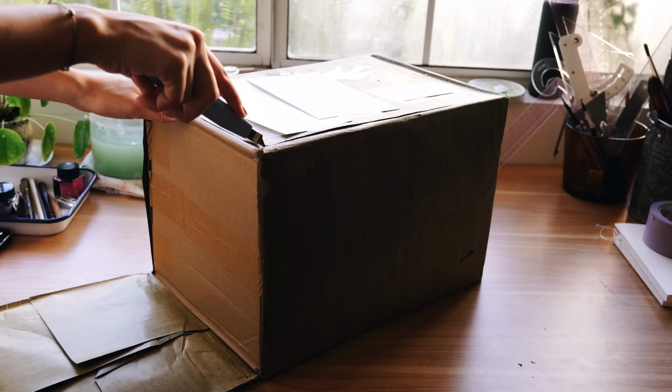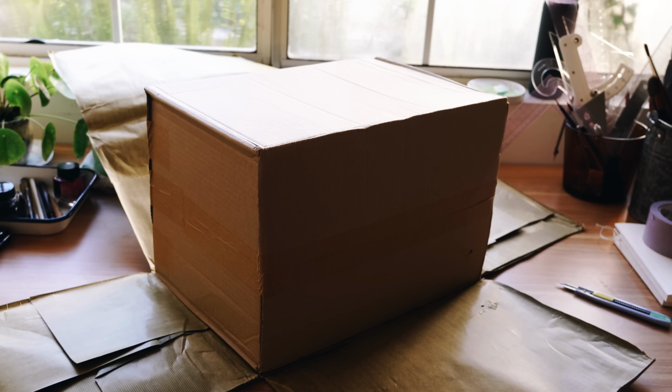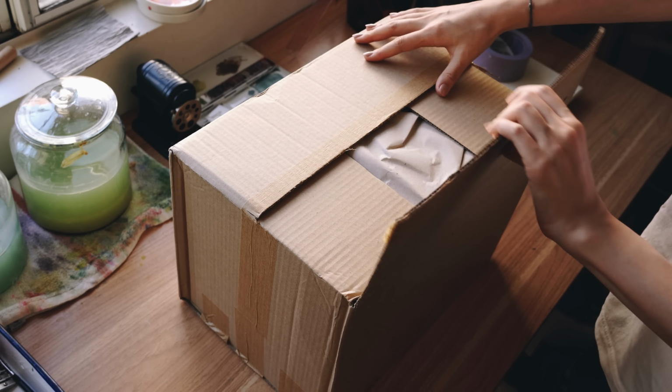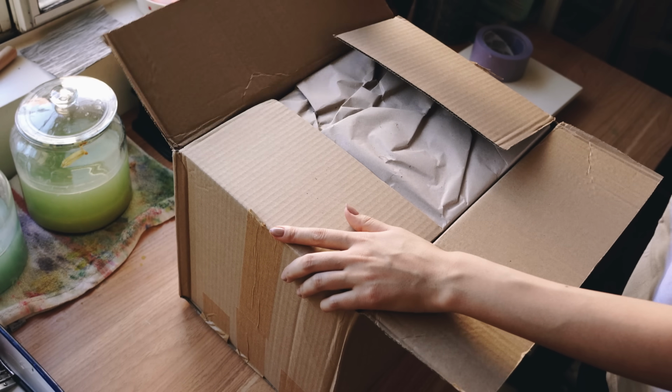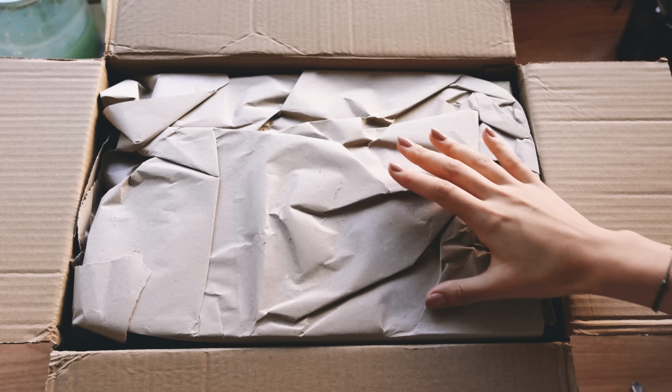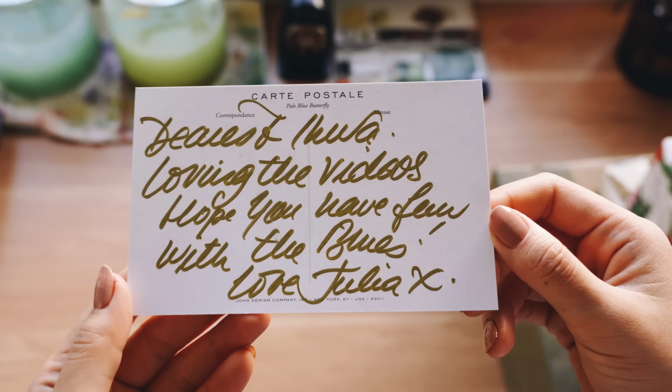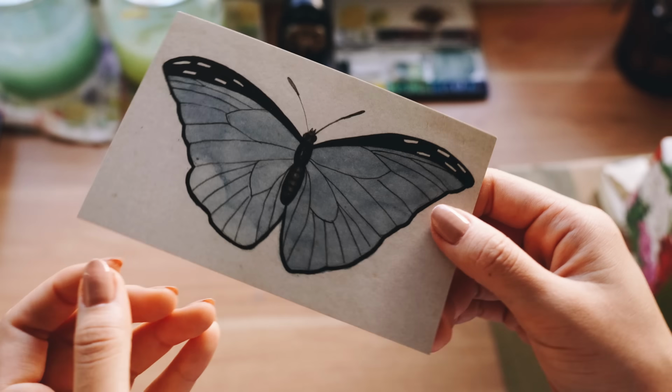Today we're opening a package from Choose and Keeping. The absolute magnitude of items in this package was such an amazing surprise. I was only really expecting one thing to come, which I'll point out in a bit, but the team over at Choose and Keeping really spoiled me this time. Thank you again so much for the package and for such a lovely note that was included inside.